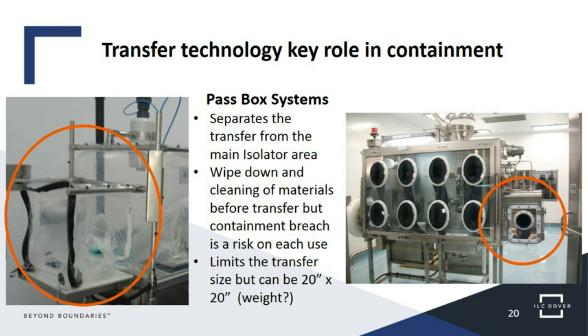So you see this isolator shown on the right. We have a small box where materials are passed into in a contained way, and then the door opens to move the product out. The same technology is shown on the left, but in the flexible single-use technology, a pass box that uses zippers to pass the material in and out. So this is good technology. A lot can be done with it.